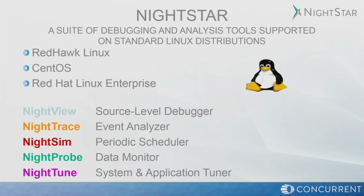The NightStar tools. This is typically, when we show this to people, the thing that drops jaws and they say, we have to start using this stuff immediately. Now, I'm just going to tell you about them today, but if you guys are interested, we can show them to you outside. But the tool set that we bring to the table would be familiar to somebody who was using VxWorks.